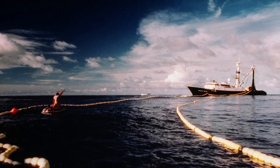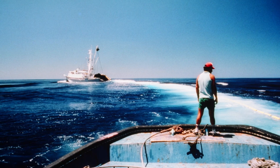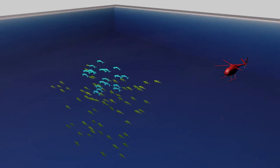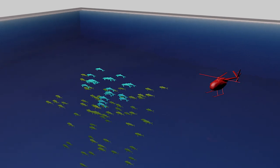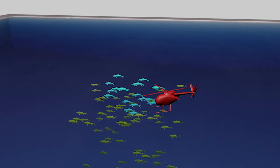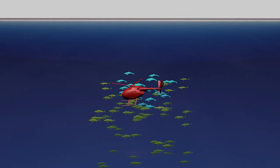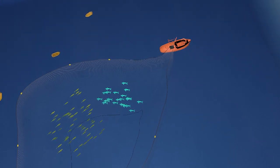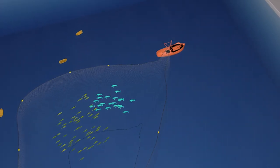Let's see how tuna are caught using this fishing method and what is done to avoid harm to the dolphins. The first step of the process involves locating a herd of dolphins and determining whether a school of tuna is associated with it. Most vessels carry helicopters for this purpose. The dolphins are herded by speedboats until they can be encircled with the vessel's purse-seine net.